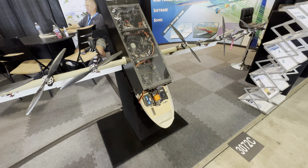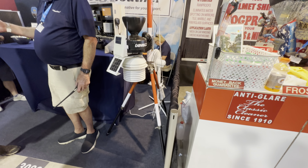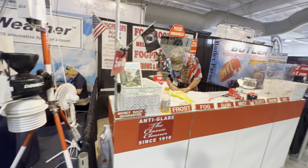I believe that's an ADS-B receiver that goes on the tail of the aircraft. So, yeah, no, it doesn't cycle. So it only uses the air when there's no solar. That's every day. Is this your home's weather station? But it lasts for you.